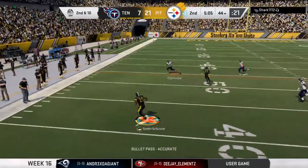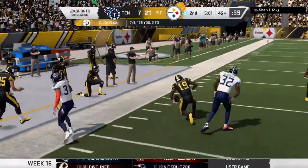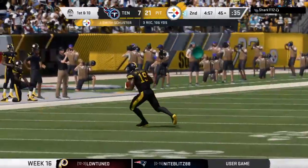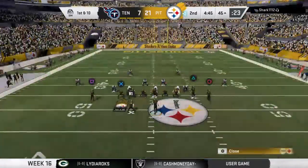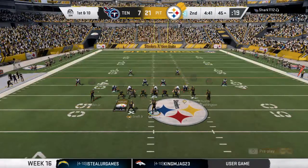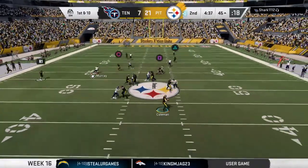Now a fake on the give here as they try the run-pass option. That's thrown to Smith-Schuster out wide. And he's going to have another first down as the tackle's made at the Titans' 45-yard line. Talk about a big first half. Already has the 2 touchdowns, adding to his receiving total there and picking up the first down. He's coming off the line so fast. I think he's intimidating the defensive backs with his explosiveness, and he's chipping away at their confidence.